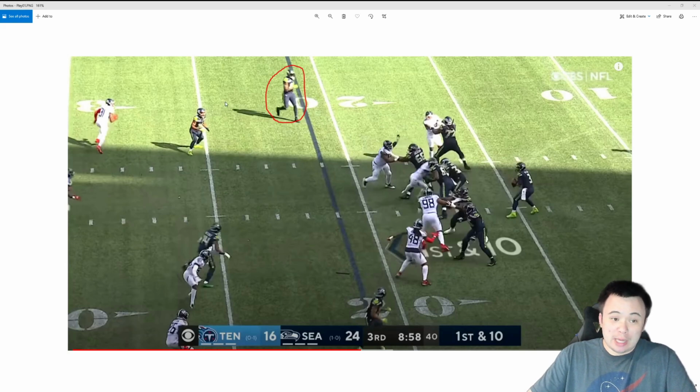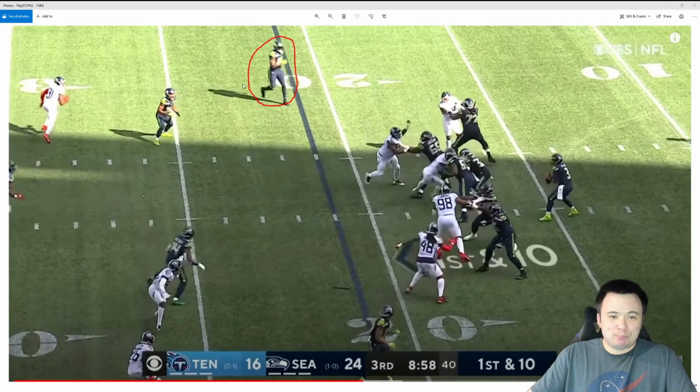Now, he's not going to do that much if he catches the ball. He's got Kevin Byard, I think that's Kevin Byard, hovering right over him. But he could catch a pass and probably pick up 4 to 5 yards. Now, Wilson does not throw him this pass, as we all know. He would instead throw it to DK Metcalf, who was also wide open on this play.